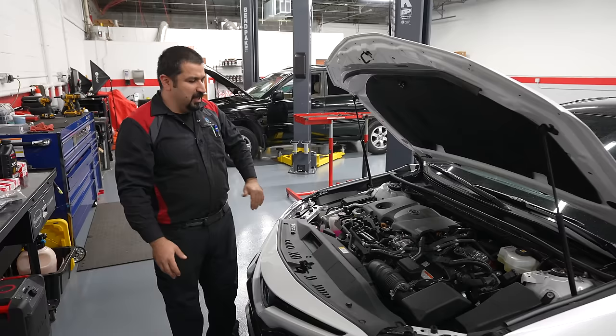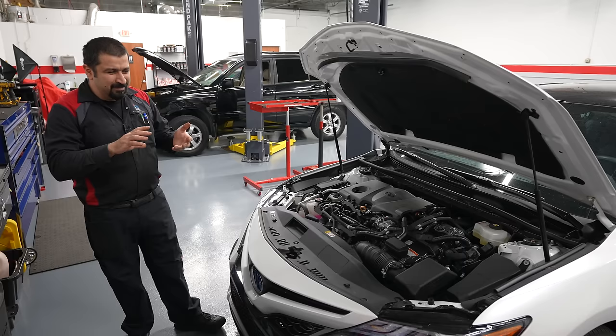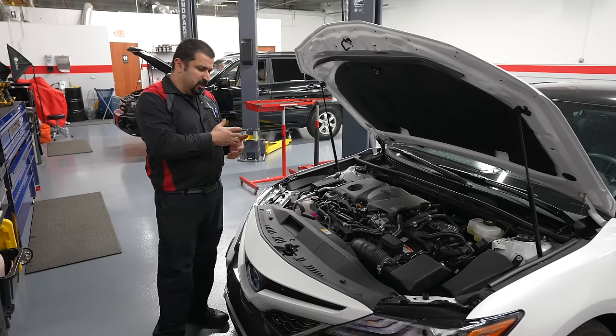Most of these cars, we're talking Toyotas here, you're gonna look at small leaks. We're gonna look at things that are not sitting right, covers that I've ripped off, things like that. We're not gonna take the brakes off, tear them apart and all that. No, we're just gonna do a visual inspection.